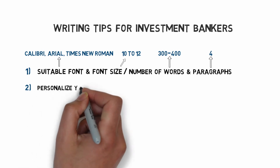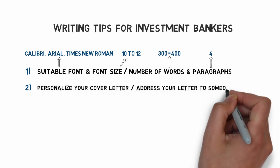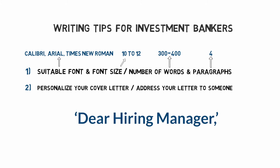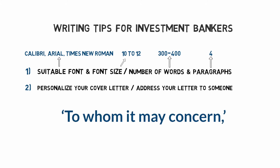Secondly, make sure to personalize your cover letter. For example, know to whom you need to address your letter and include a name in the salutation. Write Dear Mr. Allen or Dear Miss Allen. Now try to avoid generic openings like Dear Sir or Madam, Dear Hiring Manager, or To whom it may concern.